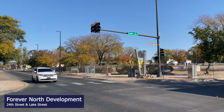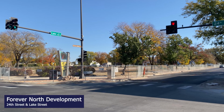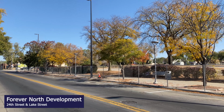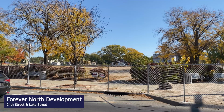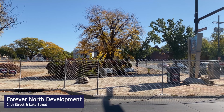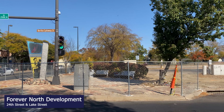Also happening in North Omaha is the Forever North development at 24th and Lake. This is a mixed-use project with a few different four-story buildings. One building will be 80,000 square feet of office, 15,000 square feet of retail, and a 4,000 square foot daycare, and will be home to North End Teleservices. Also happening in the other buildings will be 99 apartment units.